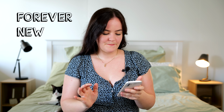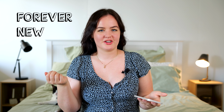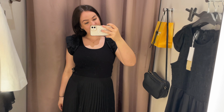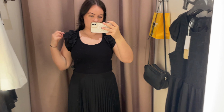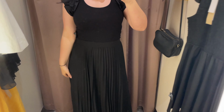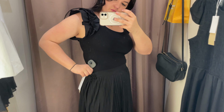The next outfit I tried on was more of a work outfit. I got a little bit inspired when I was looking around the shelves, and it was this pleated black long maxi skirt, which was a little bit too big for me, unfortunately, but I did really like how it fit my body. And I paired it with this black shirt that had a few little ruffles on the sleeves as well. You can sense a theme here with the little ruffles.